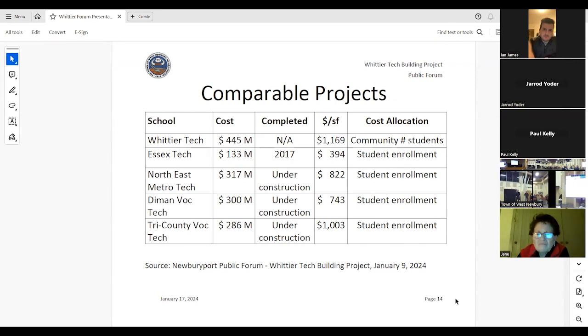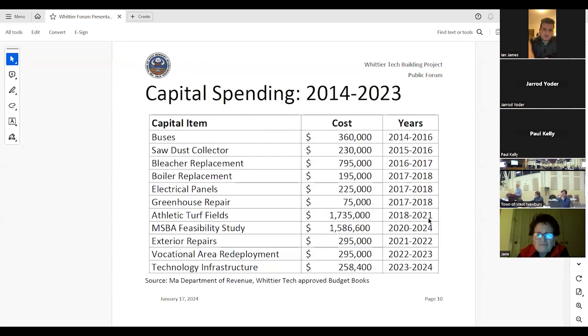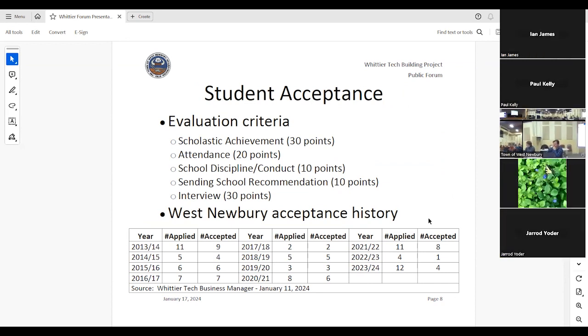Brad Busher, 347 Main Street. I have a few questions. How many students are not accepted at Whittier Tech annually? How many kids apply in total, from all cities and towns? I don't know the answer to that. Does anybody know? I don't know if that number's up, but there's a significant number of people who don't get in. A lot of applicants. Hundreds, yeah. So we're not designing the school to meet demand.